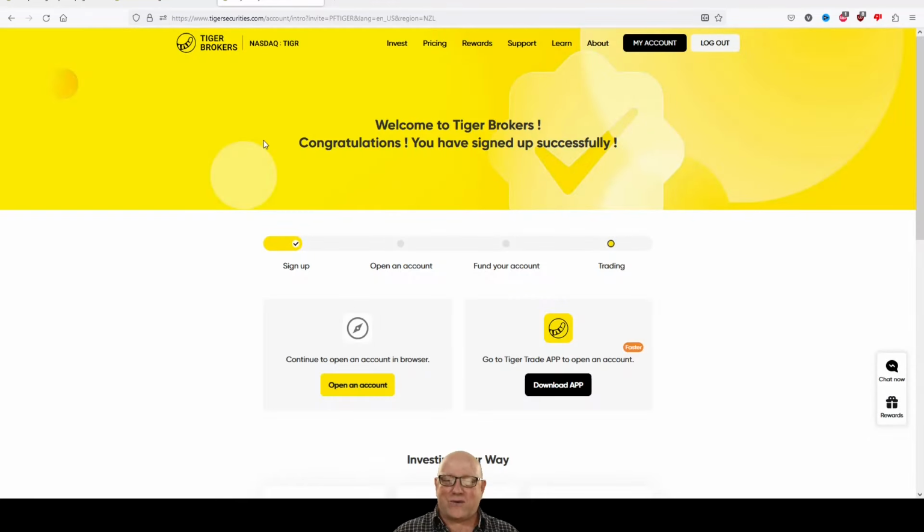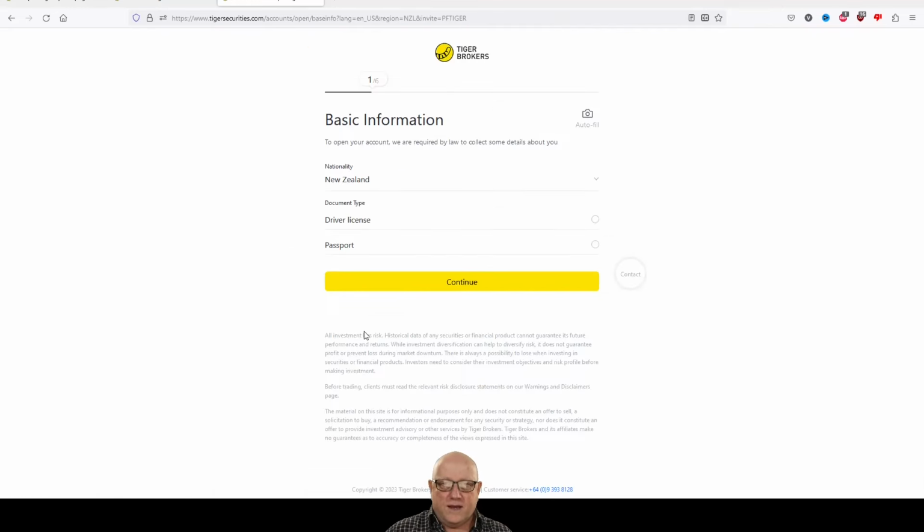And look at that, how easy was that? Welcome to Tiger Brokers, congratulations, you have signed up successfully. We're going to open an account and then we'll download the app after that. And here we are, we're onto the basic information page where we have to verify who we are. KYC, know your customer, important for anti-money laundering activities.